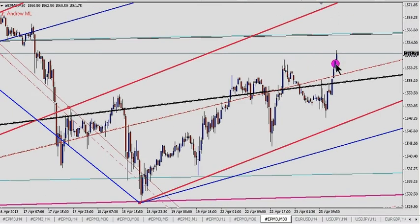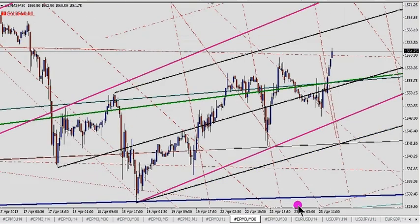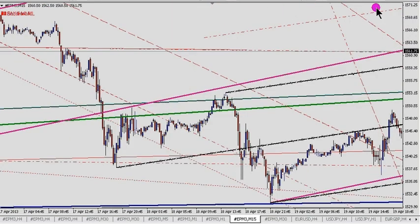If we fail to reach this, we have made a higher high in the last half an hour. We've taken out this area here at 1560. We may try and make a break for 1570 and then retrace quite sharply. Let's have a look at some of the other charts.